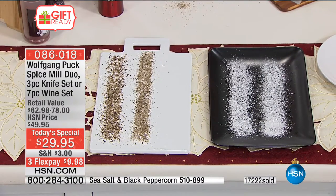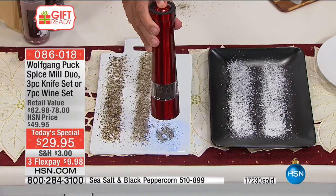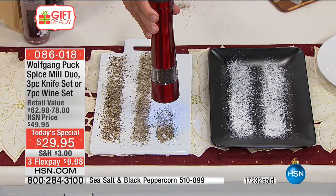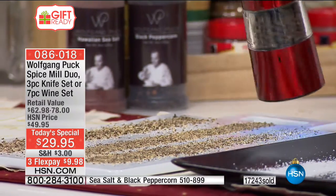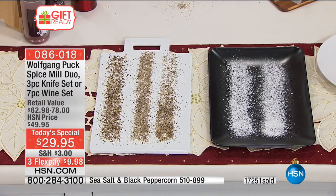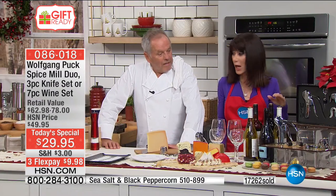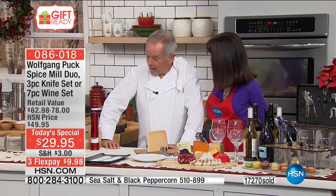And with the light, if you do want the sea salt and black peppercorn, that number's right down at the bottom of the screen because we have that available for everyone as well. But you're getting two of them. Just think about the fact that basically you're paying like $14 each, because you can even give one as a gift. They're boxed individually and then together in a full box. It's not just for salt and pepper. You can use it for a lot of your additional spices as well.